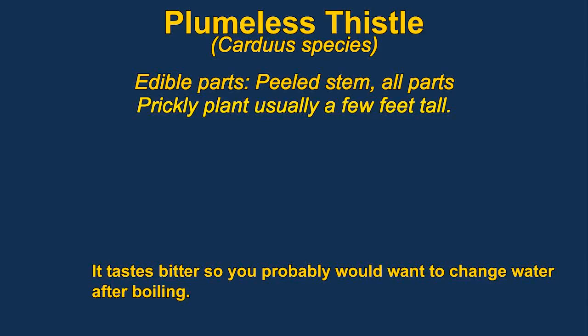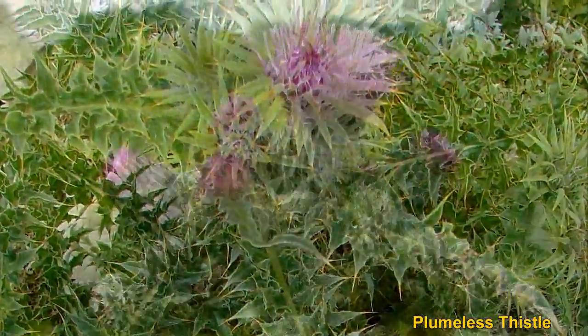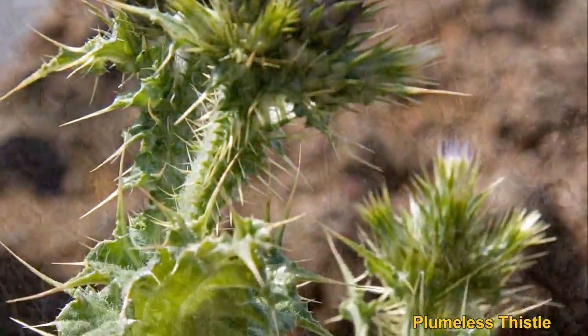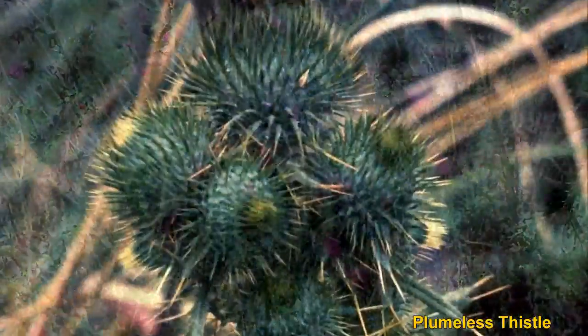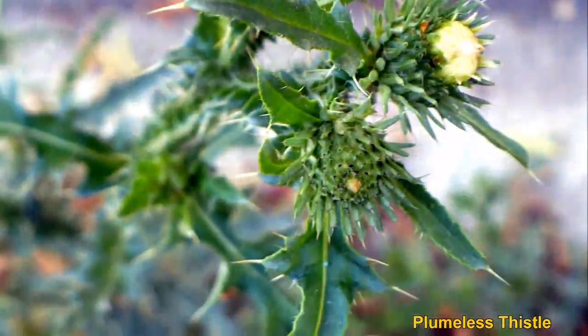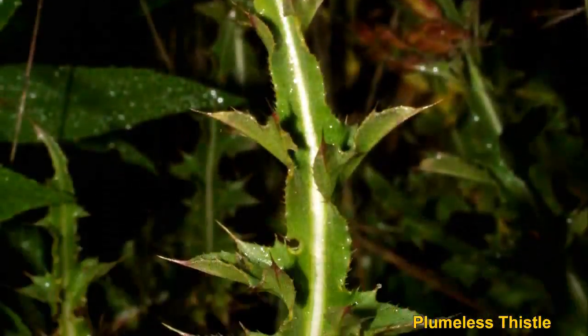All parts of a thistle are edible. The main part that is eaten is the stems, which are peeled. The seeds are edible and have a lot of oil. In the springtime, the young plants can be eaten whole, boiled as a pot herb. The flower heads are eaten like you would an artichoke. They're very spiny, so they obviously need to be cooked. They're also very bitter, so they should be soaked overnight in cold water before being boiled.